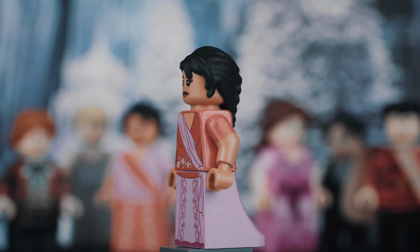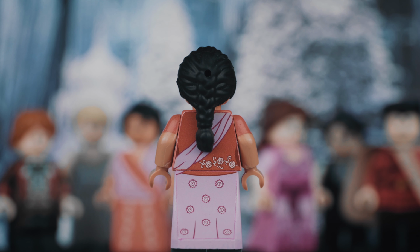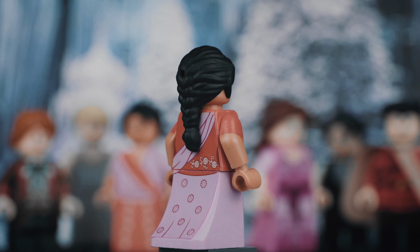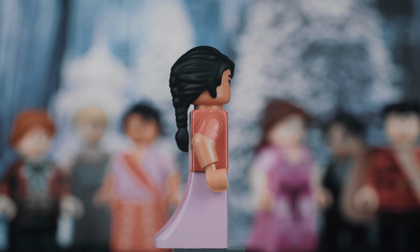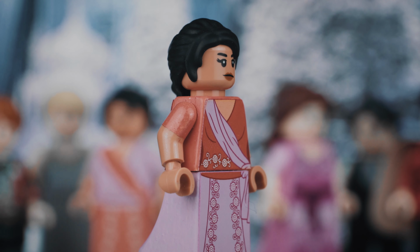One of the things I also really love about this new skirt piece is that Lego actually prints on the back of them, and that means I can do it too, which is lovely. I think it just adds so much more to the minifigure that the printing also continues onto the dress on the back, which is something that they never did for the slope pieces. I did of course have to paint it because they haven't really made that many colors of this piece yet.